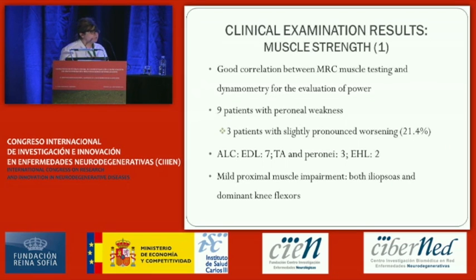In the current study, there was a good correlation between MRC muscle testing and dynamometry for the evaluation of strength. At baseline, 9 patients showed peroneal weakness, but only 3 after 2 years of monitoring, so a slightly pronounced worsening. The greatest weakening occurred in the anterior lateral compartment of the lower legs, affecting the extensor digitorum longus in 7 patients, tibialis anterior and peroneal in 3 patients, and extensor hallucis longus in 2. We observed mild proximal muscle impairment in 2 cases, in 1 case in the iliopsoas and in the other one in the dominant knee flexors.